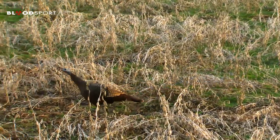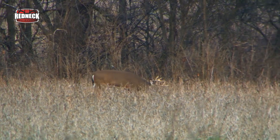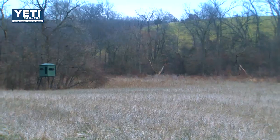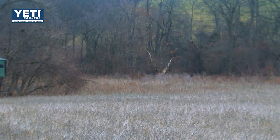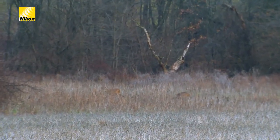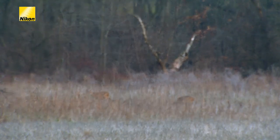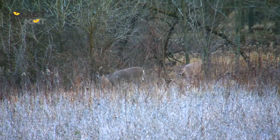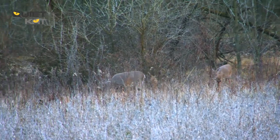My hunt this evening is pretty typical of what we've been seeing throughout the entire late season so far. Not a lot of activity on this food plot. We've seen, I think, 5 or 6 deer so far. If I'd have been turkey hunting, I would have been in the chips, though, that's for sure. But we just haven't had the cold temperatures that we need to kick these deer into these spots. And I don't see any big changes in the forecast.